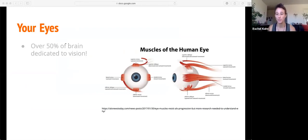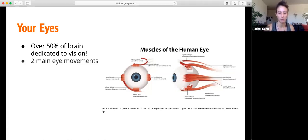Okay, so we'll start with the eyes. In terms of the brain mapping and what the brain does, a little over 50% of what our brain does is dedicated towards our vision. So there's a few factors that go into how the eyes affect the body, how the eyes affect the movement. This slide is talking about the first component of those.